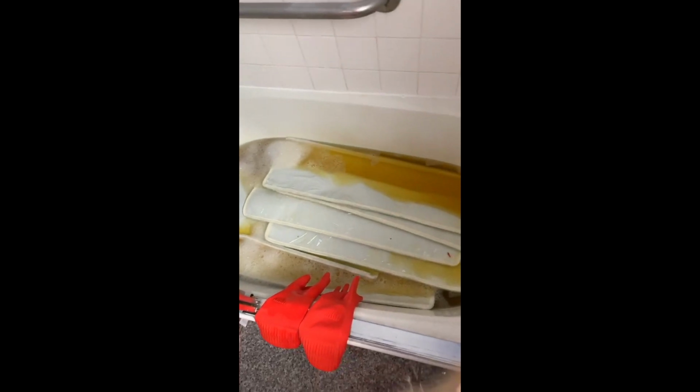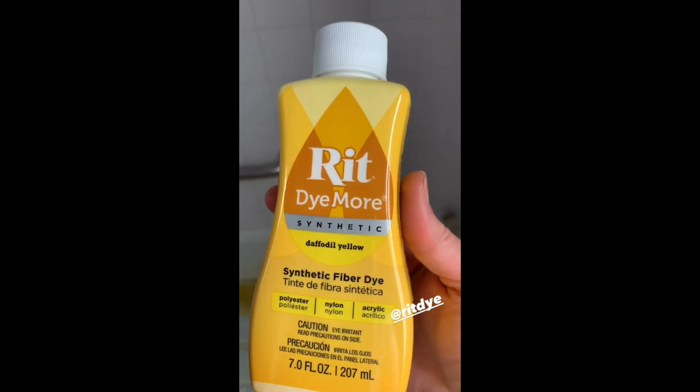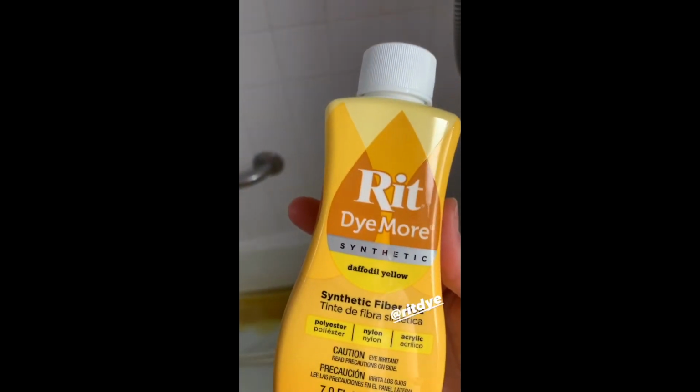Finally working on dyeing these stair treads. We will see how dark they come out with this treatment of wet dye, more synthetic daffodil yellow. I had this just in my stash, so yay!